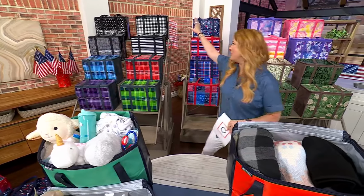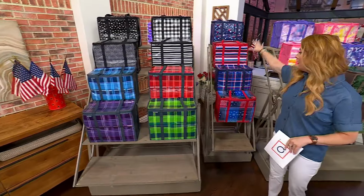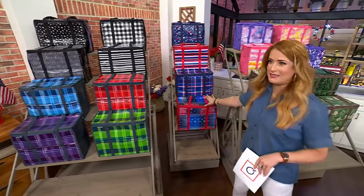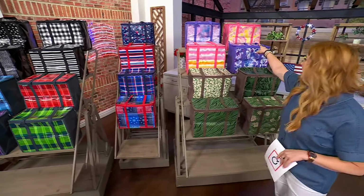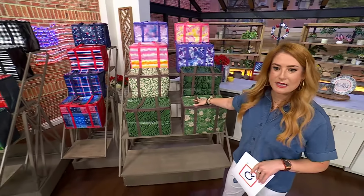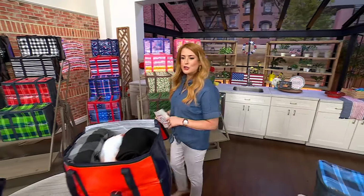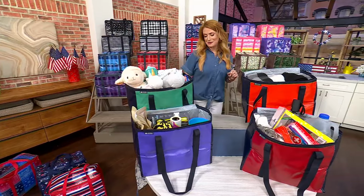So real quick, one more time. Black and white, plaid, Americana. We are celebrating the 4th of July this weekend. Can you even believe it? That's crazy to me. Then we have it in your tie-dye and your set of 4 in what we're calling the Safari. It is K314322. That's your item number, $34.98.